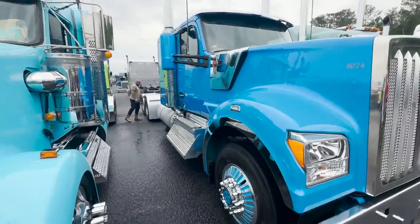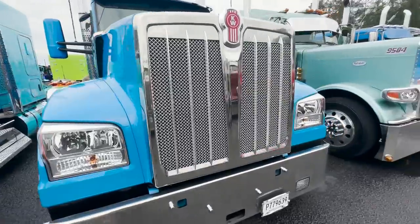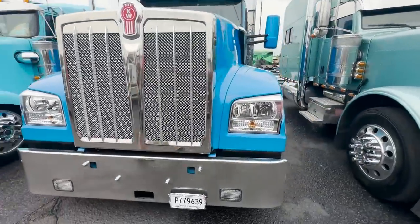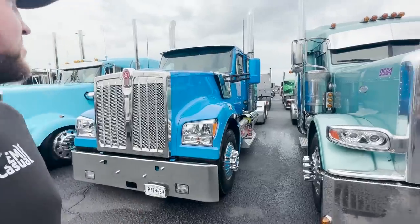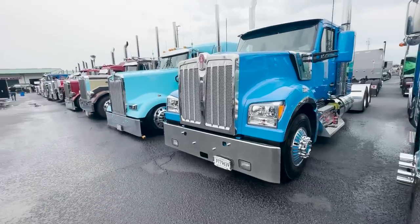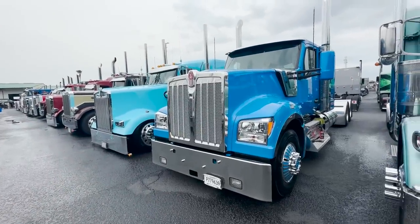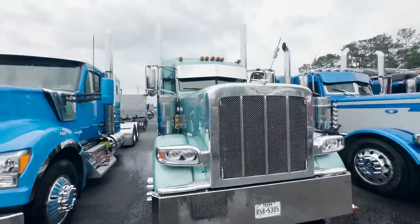He is clearly polishing everything up over here, because you can basically just work in and out of the rain right now. Yeah. I like that color. I like blue, so both these Kenworths are cool looking. Oh, you better move, Tommy. He might run us over.